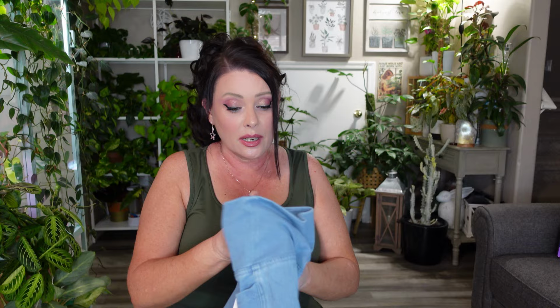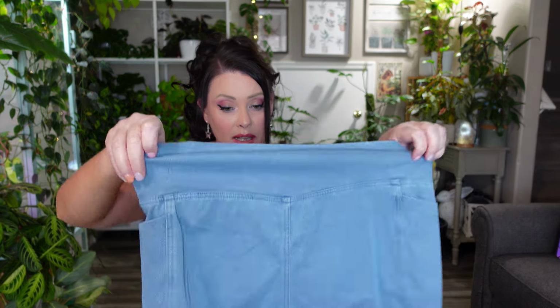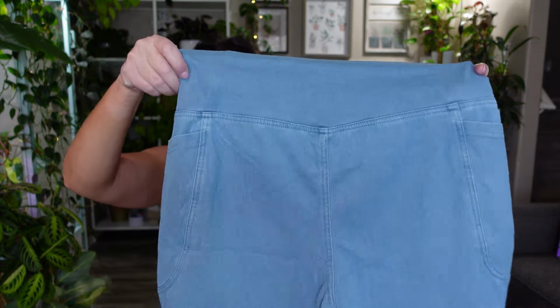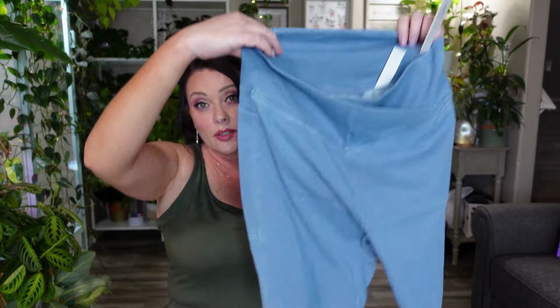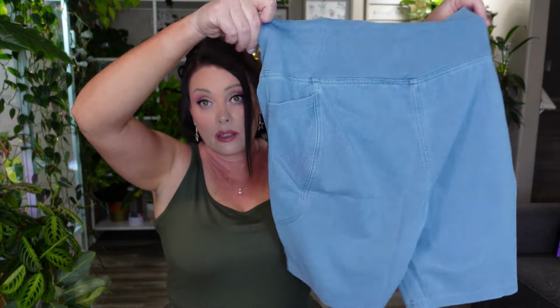But I just really wanted to try these because they were a denim material, and I was really interested in that. And they do come down long enough so they're not too short. I don't want anything that's too short. So there are those.